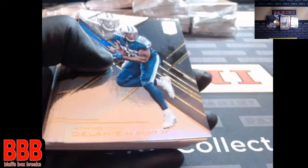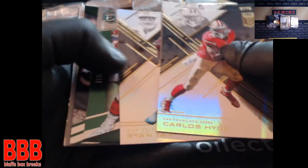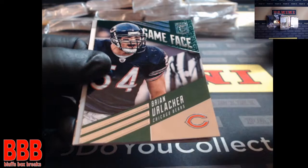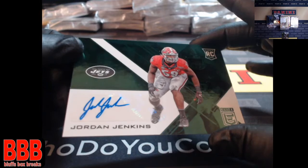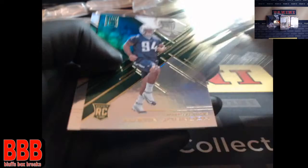Walker, Mariota, Brandon Cooks, Rivers, Jeremy Maclin, D-Hop, Tony Romo, Franco Harris, Ivory, Robinson, Brees, Carlos Hyde, Latavius Murray, Ryan Tannehill, etched in time, Jim Kelly for the Bills, game face, Brian Urlacher, and Jordan Jenkins, New York Jets, rookie auto. Jets on the board. Jordan Jenkins kept it all on sticker there. Rookies Malcolm Mitchell. That's nice. Austin Johnson and a Franco Harris green.